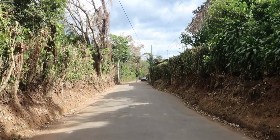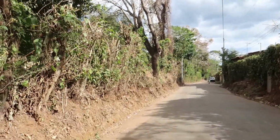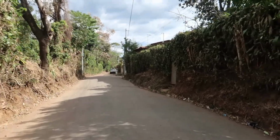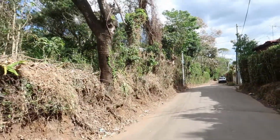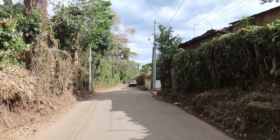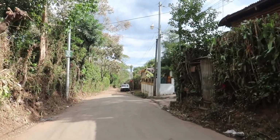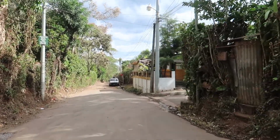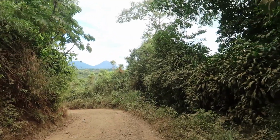Nothing so far mesmerizing. It looks like it's just a path that was kind of carved. You can see the side is tree roots and everything, so it looks like it was specifically made to lead to the waterfalls, Los Chorros, I believe they're called. I think there's 7 waterfalls and they're kind of close together. It looks very, very cool walking that way.